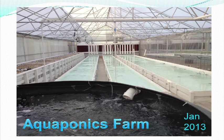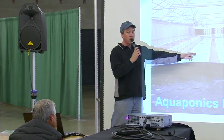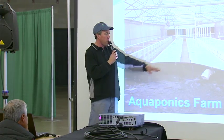Now, here's what it looked like before we really populated it with fish and plants, and this will give you a good idea of the water component here. This is a shot of the 1,000-gallon fish tank. And then this tank here gravity feeds water down through these gravel-based beds. These are all those flood and drain beds I talked about earlier. That water then, when it drains out of these beds, drains out into these lower troughs here. And this is where we put these styrofoam boards and we float the plants on top of.